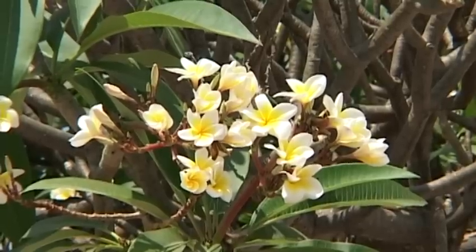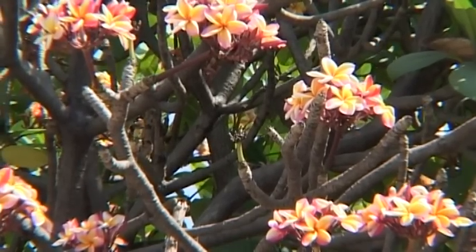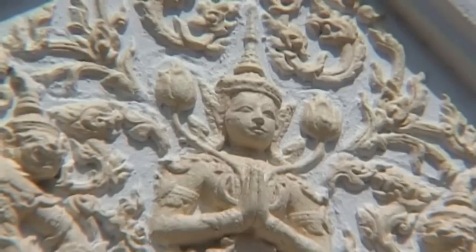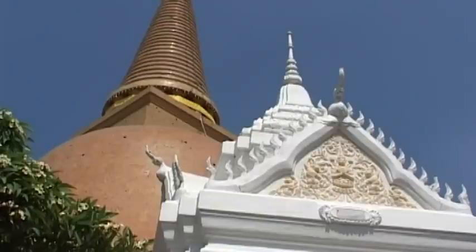In November, there's a festival held here, where there's also a fruit fair and a flower parade. Phra Pathom is awash with a flood of light.